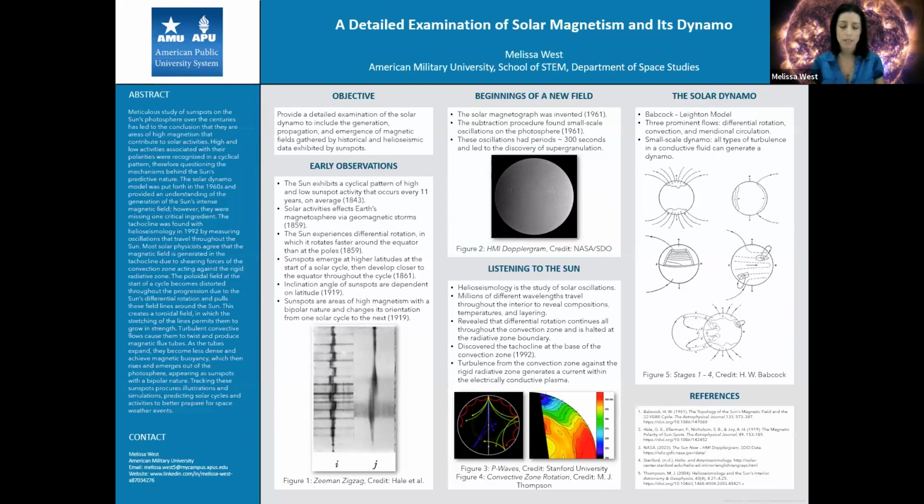The Babcock-Leighton model is a great representation of how the dynamo works and remains a staple in solar dynamo theory. Babcock expressed the dynamo in 5 stages. At the start of the cycle, the magnetic field is oriented in a north-south position, and as the sun rotates, it pulls the magnetic field lines around the sun thanks to the frozen flux theorem.